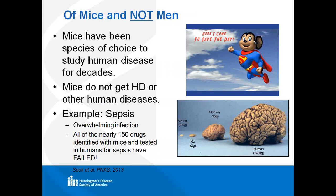And a really striking example of this is sepsis, or overwhelming infection. And like I said, I think the same thing could be said for HD, where in the case of sepsis, there have been almost 150 different drugs identified in mice and tested in mice that seem to work for sepsis. But when every single one of them was tested in humans, they have all failed. So, just because we see an observation in a mouse, it's a very big hurdle, as you can tell from the figure here of a mouse brain compared to what we're trying to treat in a human brain. It's a pretty big leap to go from a 0.4 gram mouse brain to a 1.4 kilogram human brain.